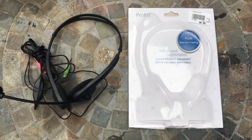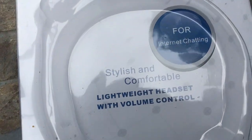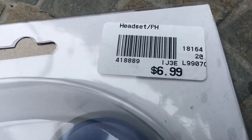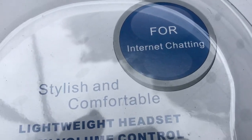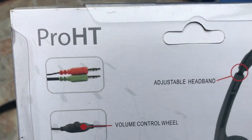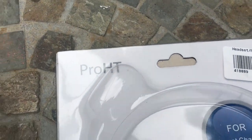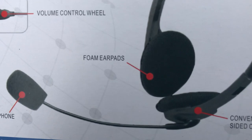So now's a good time to give you guys an up close and personal look at what the packaging looks like. I know I wasn't able to do that yesterday. I was kind of in a rush. Check it out. Pretty simple box. I mean, the box looks pretty simple. Pro HT, I guess that's the brand, right? It's an affordable brand. Remember I was telling you guys that Micro Center is kind of like a Harbor Freight?